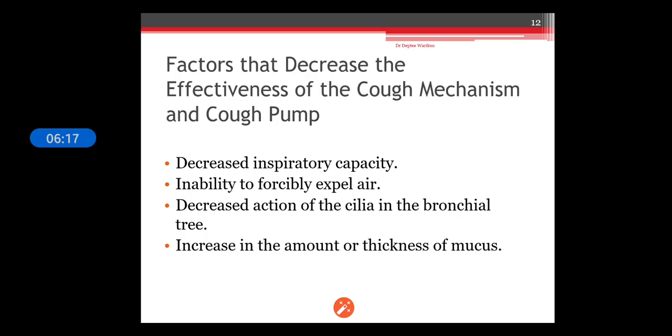The third point could be decreased action of the cilia in the bronchial tree. Action of the ciliated cells may be compromised because of physical interventions such as general anesthesia and intubation, or pathologies such as COPD, which includes bronchitis mainly, which is associated with a decreased number of ciliated epithelial cells in the airway. Sometimes we do associate smoking with such decreased action of cilia in the bronchial tree.